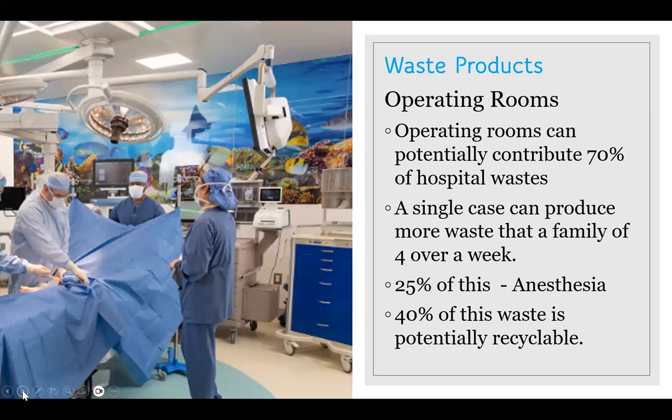They can contribute 70% of hospital waste. A single case can produce more waste than a family of 4 over a week. One case alone. Now, I'm going to come back to anesthesia because 25% of this, well, yeah, it's ours. It's all those syringes, it's the gases, it's those sorts of things.